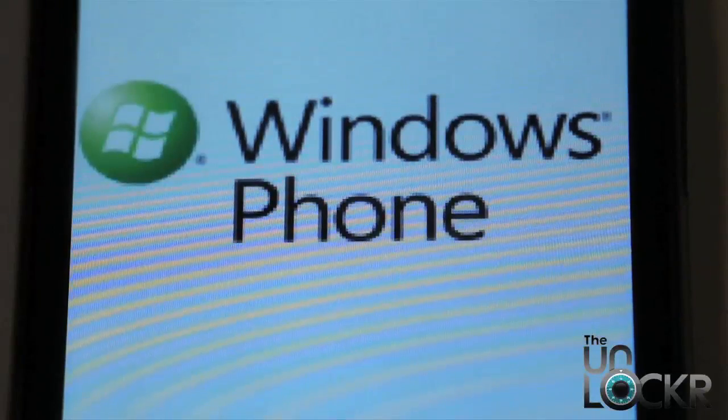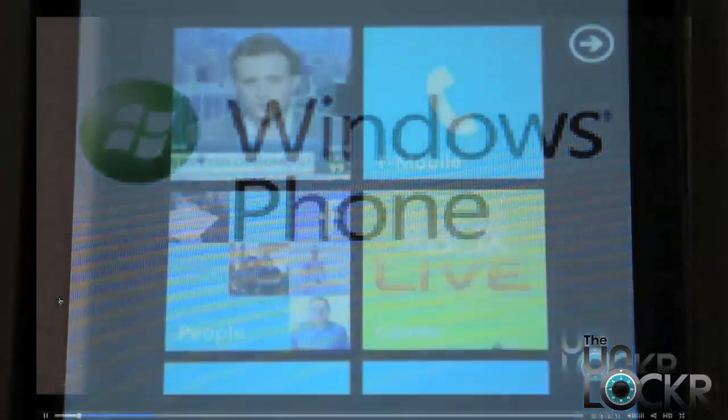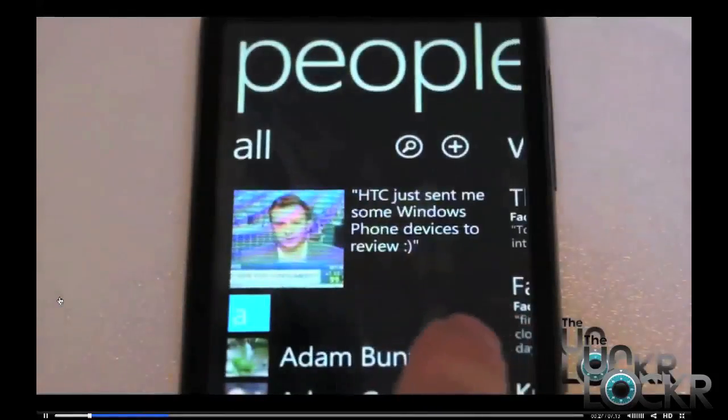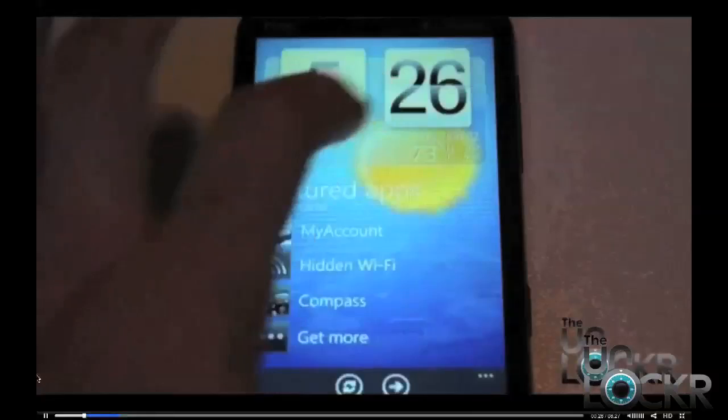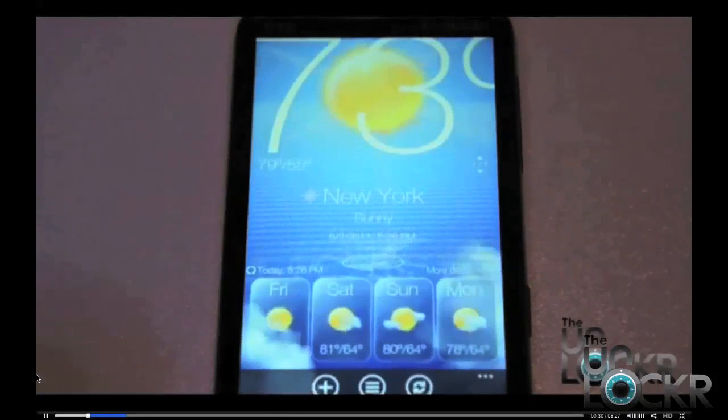Since this is a Windows Phone device and the operating system is a similar experience regardless, we will be focusing on the device's features in specific. For a complete look at Windows Phone 7 in general, please check out our Windows Phone 7 review just below this video on our site. Also, since this is an HTC Windows Phone, please take a look at the HTC Hub review just below that, and you can see what unique apps you'll get when you buy Windows Phone 7 from HTC.